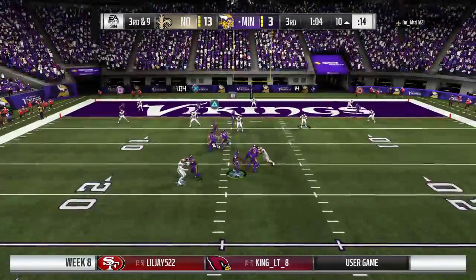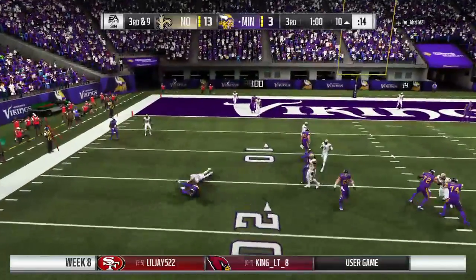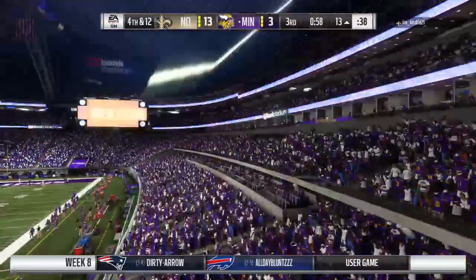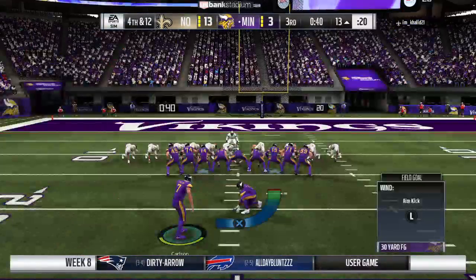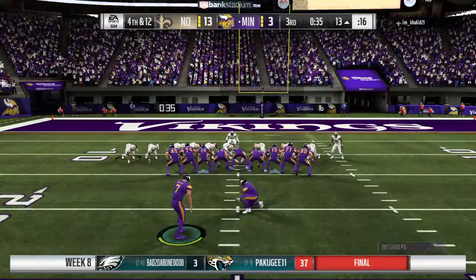From the gun, it's Jackson. Keeps himself upright. But he can't get away forever, and down he goes. Alex Okafor in there to drop him for a 4-yard loss, and it'll be 4th down.